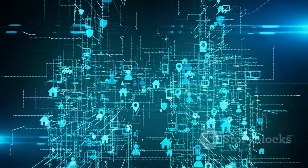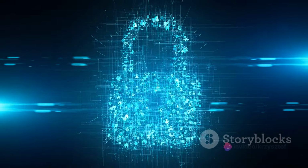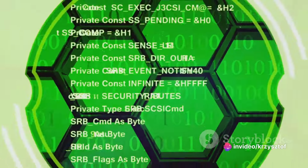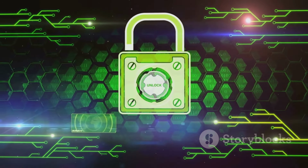It's a game of cat and mouse where the mouse is constantly evolving and the cat needs to stay one step ahead. In the world of cybersecurity, system hacking plays a vital role. It's the front line of defense against cyber threats, a proactive approach to securing our digital world.